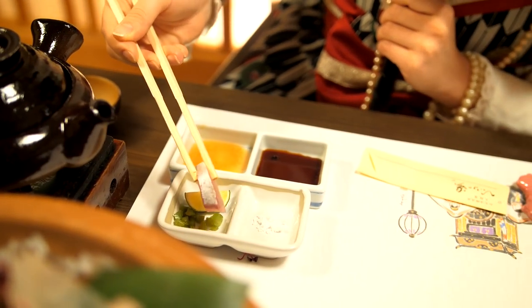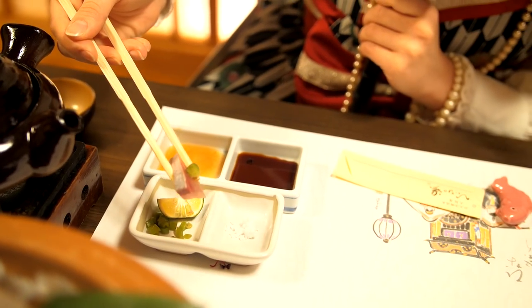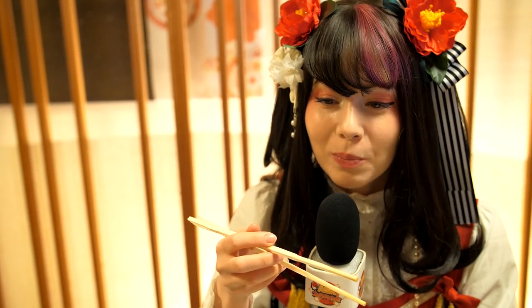Yellowtail, how much? Okay. What do you recommend for this one? Kuki wasabi. This one here? Is that kuki wasabi? Yeah. Oh. I've never tried kuki wasabi, but this one is kuki wasabi and it goes best with yellowtail. This is so good. Eating sashimi has never been so much fun because there are so many flavors to enjoy. They just work together perfectly.